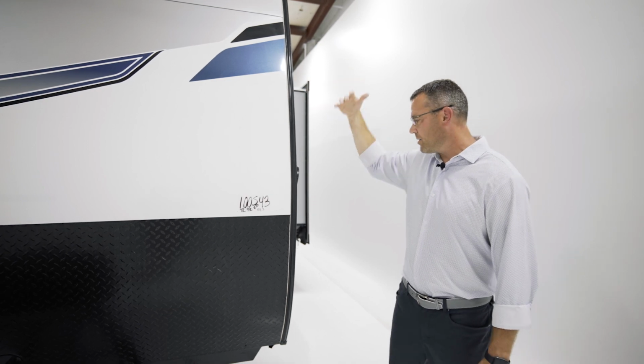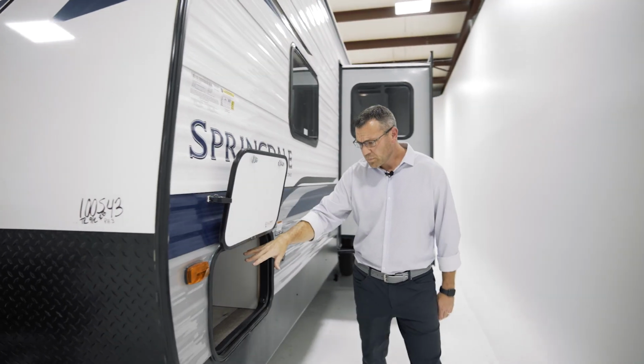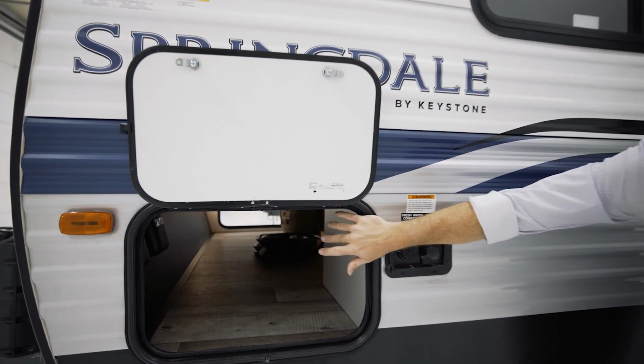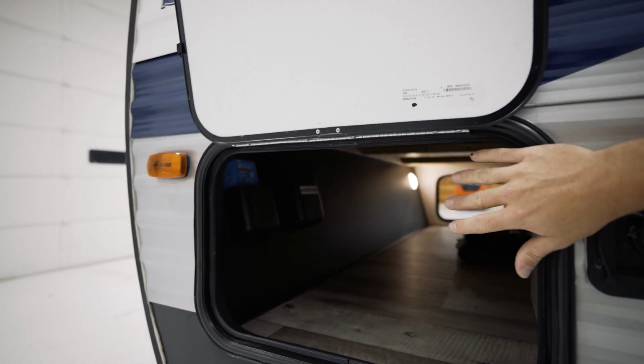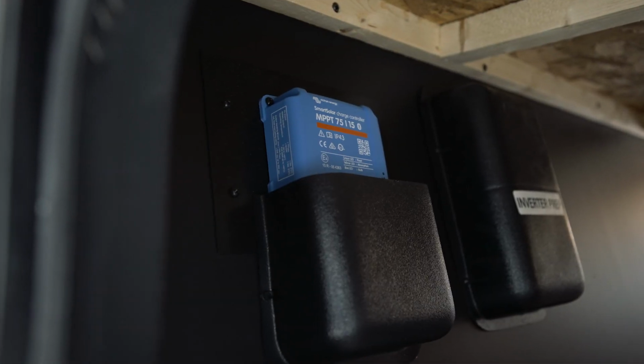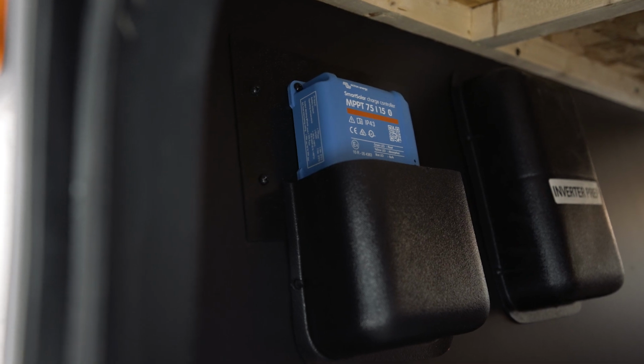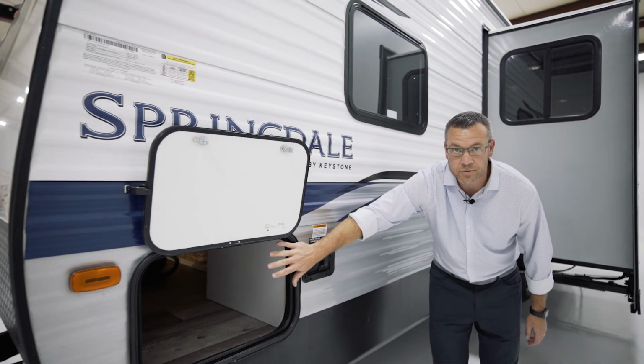That energy comes down into the pass-through where we've mounted a charge controller and also an inverter prep. I like to think of this as the brains of the system that's going to help convert all the energy stored by the solar panel into usable energy in your travel trailer.